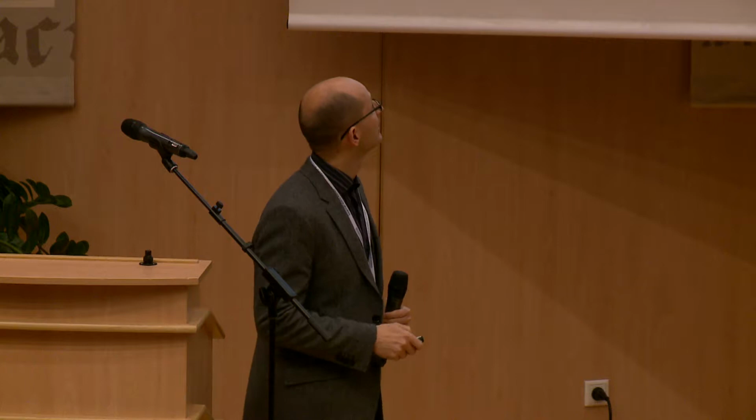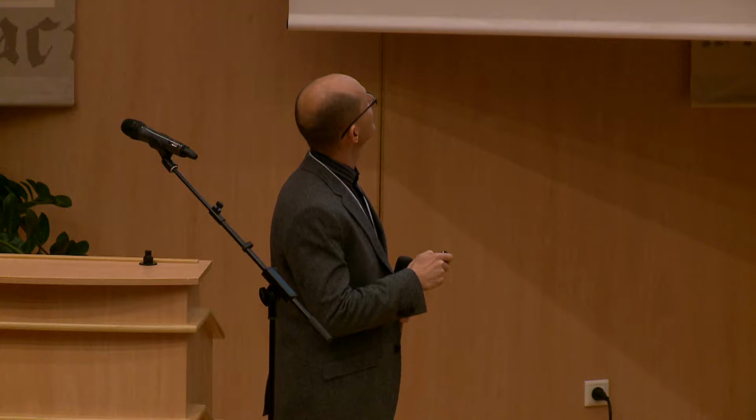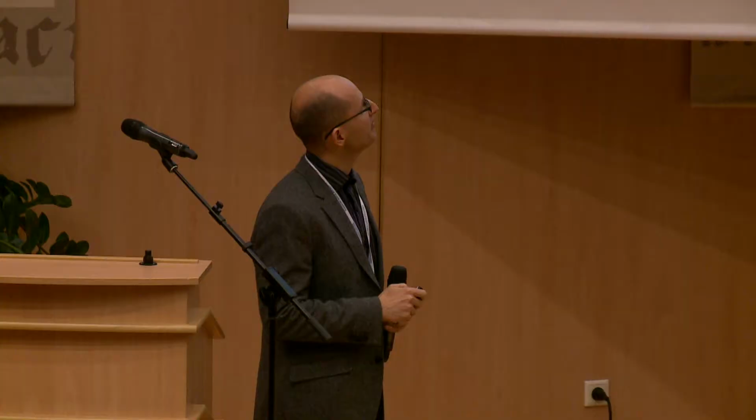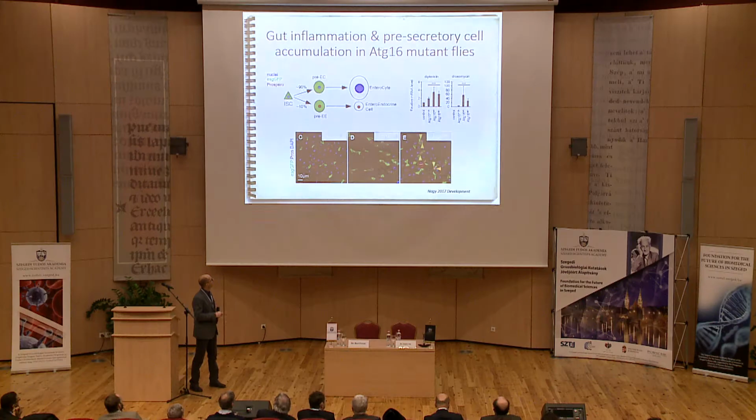And we have markers for these cells. These are the green cells here, and these are the red cells. Both immature and mature secretory cells are labeled with red. If you look at the gut of a wild-type fly, you see separate green and red cells, mostly. When we deleted the part of ATG16 that's important for autophagy, we saw the same. But when we deleted another part of ATG16, which is not important for autophagy, we saw lots of cells that are both red and green, meaning that there is some problem with these immature cells maturing into differentiated secretory cells.